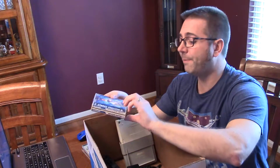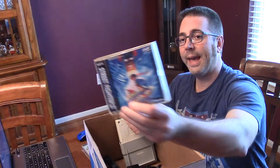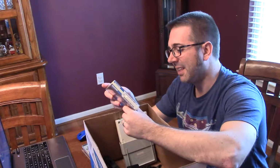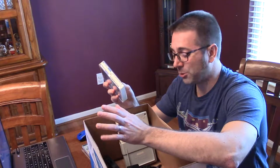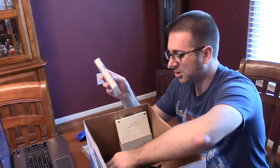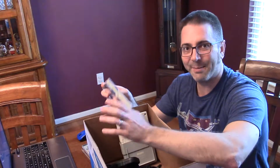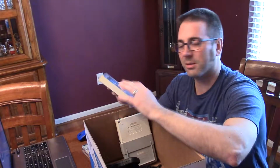And then Street Fighter 2 Champion Edition. I have played this on my RetroPie, and it looks amazing on the RetroPie, and I cannot wait to play it on the PC Engine with the 6-button controller like it was meant to be played. I am so excited for that. So this goes for about 10 to 20 bucks as well. So pretty good pickup for PC Engine stuff. Oh man, I'm just collecting too much stuff.